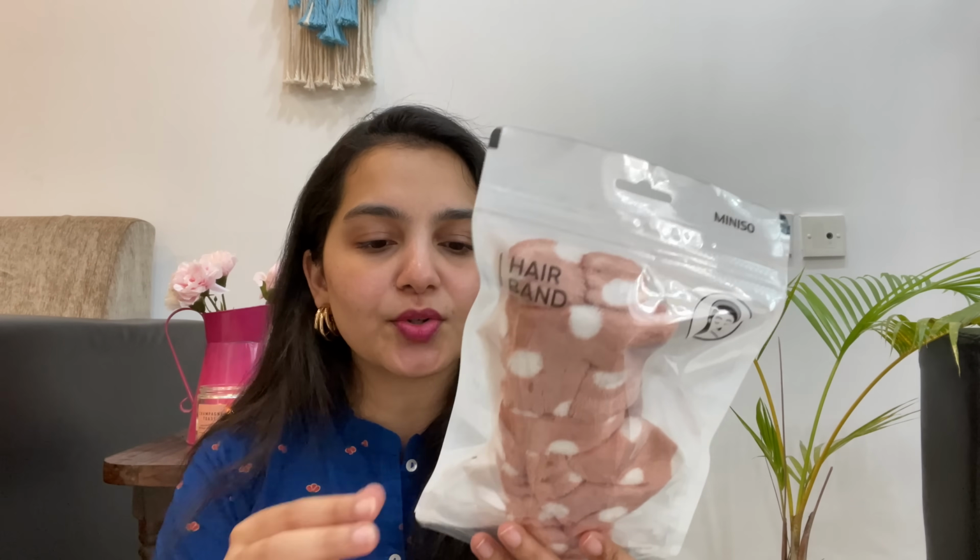Then we have a really cute hairband. Now I've been wanting a hairband wherein I can put my hair all up when I'm doing my skincare. I have the regular ones, but here and there the hair still tends to fall on my face, so I wanted something of this sort. Plus it's so cute. So yeah, I am a sucker for cute things, and I finally got it on Miniso. So this was priced only at rupees 150, and they also had another color option in this. I think they had something in blue, but I thought this would look really cute, and I got this.